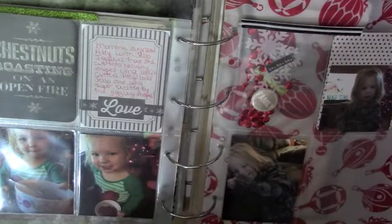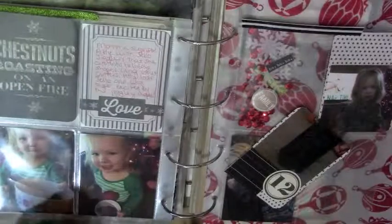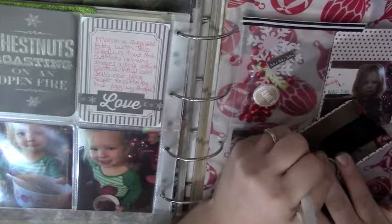That's the really nice thing about the pocket pages. If you can just stop yourself from over-embellishing, the pocket pages can really help you catch up. So, they're really nice to use, especially for a project like this.